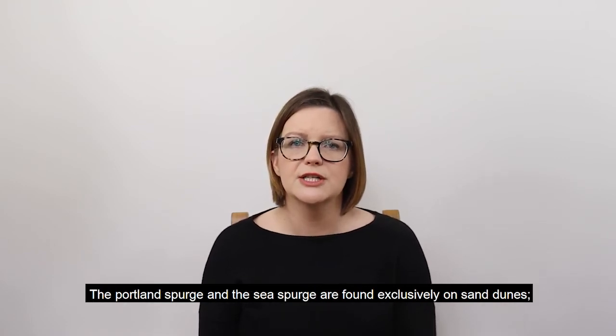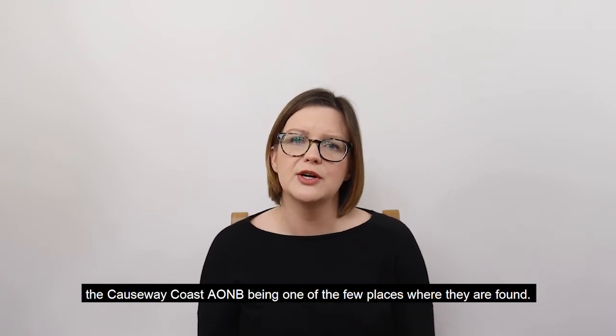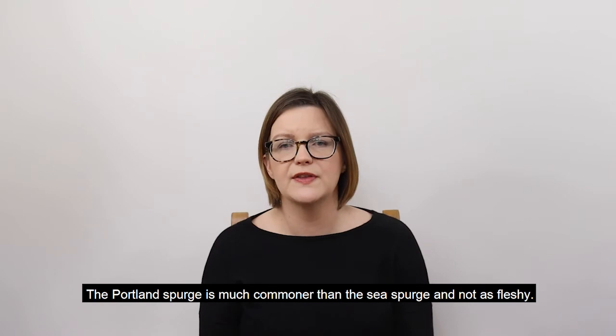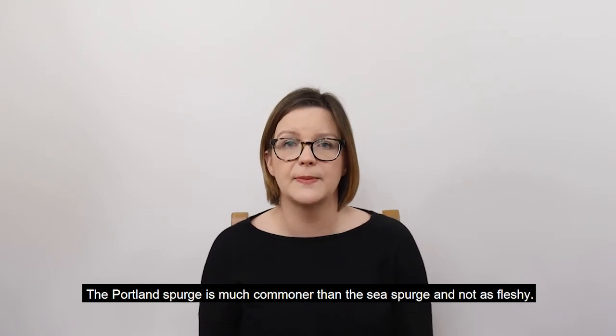The Portland spurge and the sea spurge are found exclusively on sand dunes. The Causeway Coast Area of Outstanding Natural Beauty is one of the few places where they are found. The Portland spurge is much commoner than the sea spurge and not as fleshy.